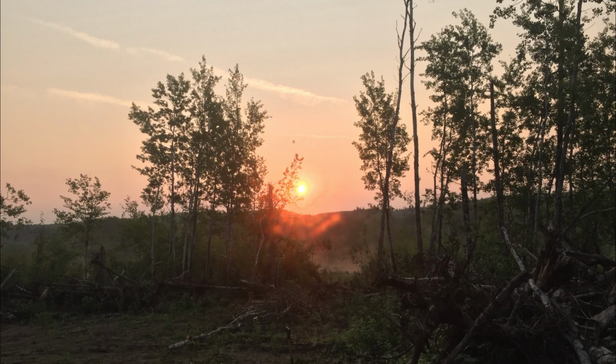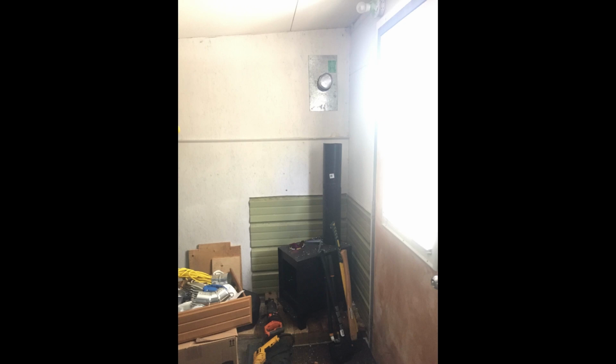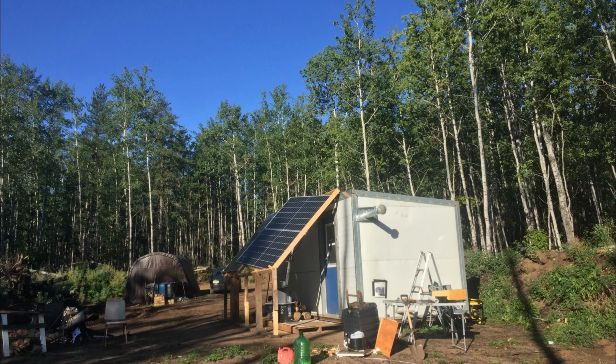September started off, and all my focus was on getting the wood stove properly installed. Didn't have enough elbows the first time, so the chimney came out straight sideways.